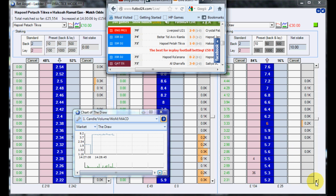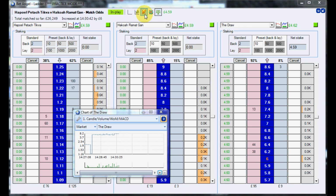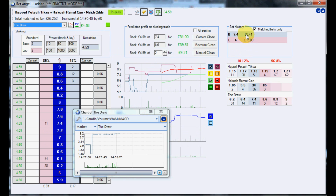But just out of interest, let's see if we were going to back to get out of this. Let's try and get 7.4 to green up. See what happens with that. And okay, it has greened up. It hasn't shown us the figure. Let me just have a look. Hold on. Let's go to the single ladder for the draw, and you can see it was a £5.41 stake. So the actual liquidity needed is only half of what it was at 4 in order to get out.